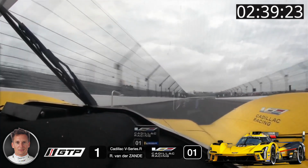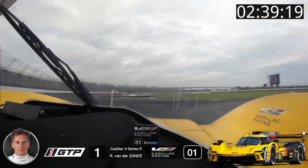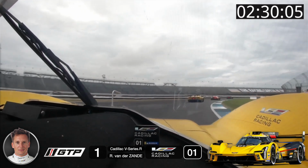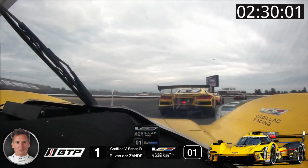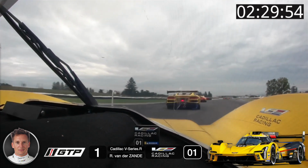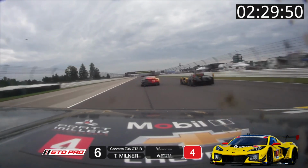Finally, with a clear track ahead of him, Van der Zande can push the pace in his number 01 car and try to build a gap to his GTP competitors behind. But we will flash ahead 10 minutes as Van der Zande has now caught GTD traffic, which is never far away here at Indy. Van der Zande backs out of the throttle to get a run through the chicane and onto the back straight as he flashes past Tommy Milner in the GTD Pro Corvette.